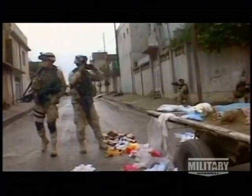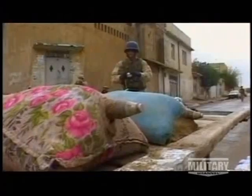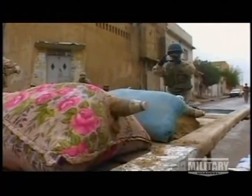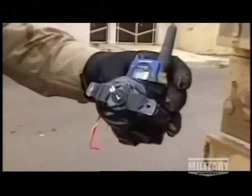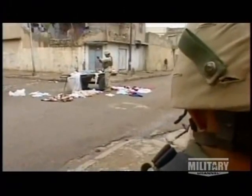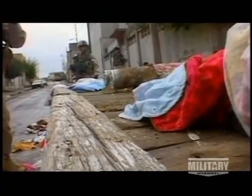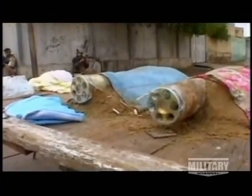This mission is over in just minutes, when EOD disarms the bomb. The wagon holds two 107-millimeter rockets wired together and hidden under a pile of dirty laundry. They're attached to a washing machine timer and a radio that serves as a remote trigger. Simple devices like this can wreak havoc indiscriminately. Hundreds of U.S. troops and thousands of Iraqis have been killed and maimed by IEDs just like this one.